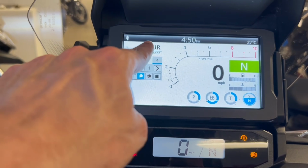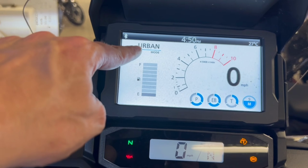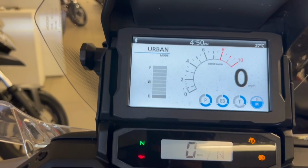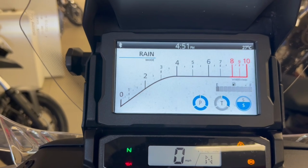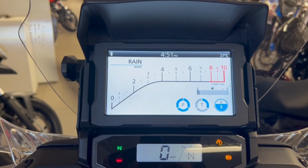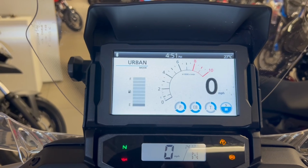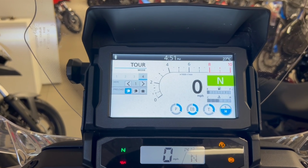back one, touring, hard suspension, urban, medium suspension, rain, soft suspension. So again, if you want to mess around with the suspension on the Honda settings, then just rattle through your different maps and you'll be able to change your suspension that way.